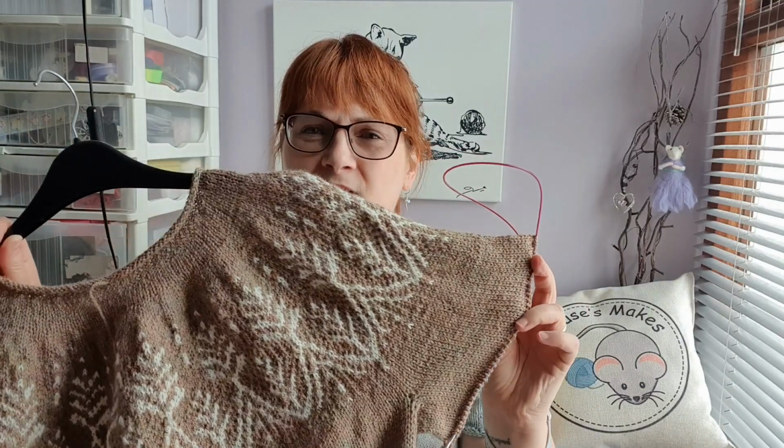This is on a 3.25mm needle, so again, it's slow going. And I've started down the sleeve. I was tempted when I tried it on to just put the ribbing on the sleeves and call it finished. But I did have 200 grams of yarn left, plus a little bit in the ball. Gosh, this has made my nose itch. I'm so sorry. So I thought, well, I've got enough yarn to put long sleeves on it. It's a bit naughty if I don't. So I am doing.